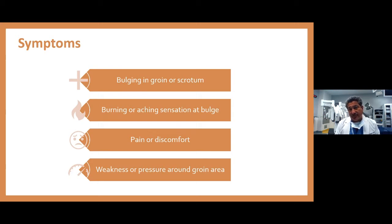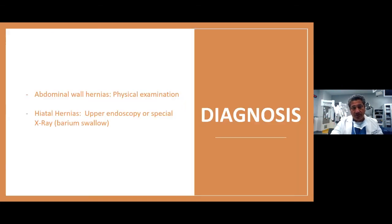Now, if you notice, these are all related to abdominal wall hernias. Hiatal hernias are different. They are the ones where there is a communication between the abdominal cavity and the chest cavity. People with hiatal hernias usually have more reflux symptoms. So people can have heartburn, difficulty swallowing, and regurgitation when the food comes out. So that type of hernia has specific symptoms.